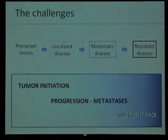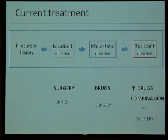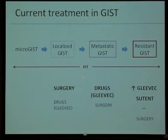So as a general overview, and you've already seen this during the day, there are some precursor lesions, these microGISTs, these baby GISTs that develop for some reason. We are studying why, and we know a lot about that, but they grow, they first manifest clinically as a localized disease, then metastasize, and then unfortunately they become resistant to some of the treatments. So these are the challenges that we are facing and that we try to overcome. So as you know, in the case of GIST, these precursor lesions are the microGISTs.